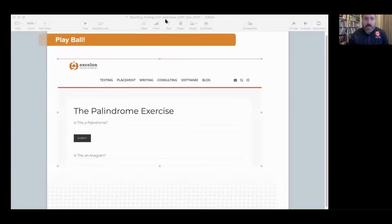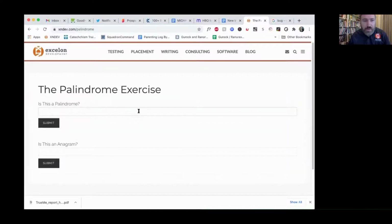So I'm going to try to change my screen share to my browser. Google Chrome. Here we go. So now I should see the palindrome exercise, right? Everybody see that? Yes. If I do this, TSET, we would think that would be a palindrome, right? Should be. Bunch of spaces.